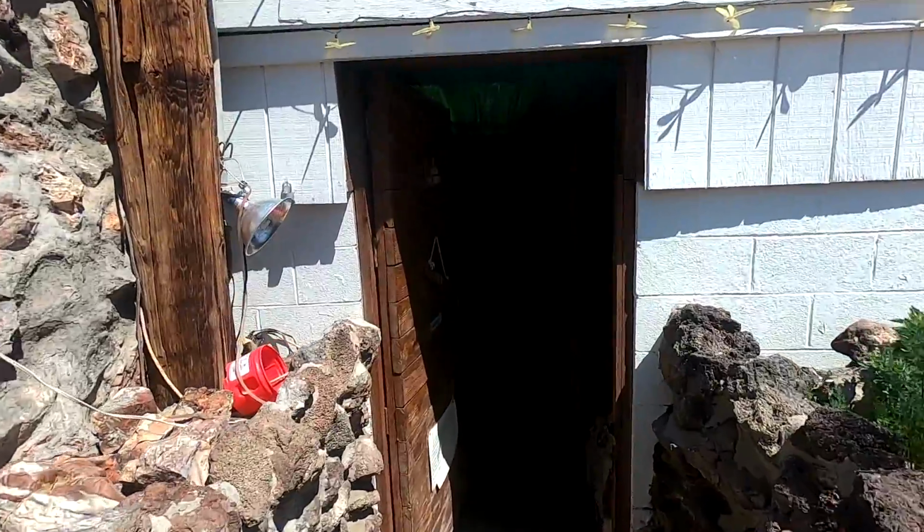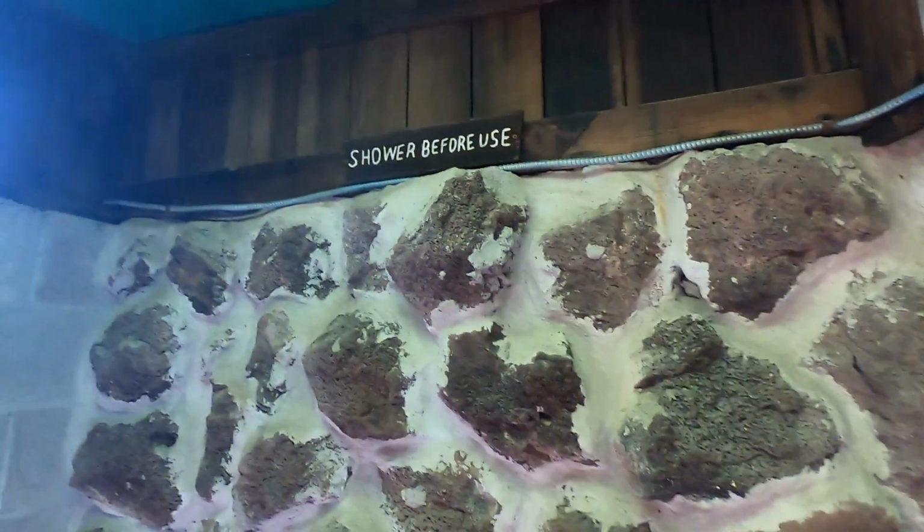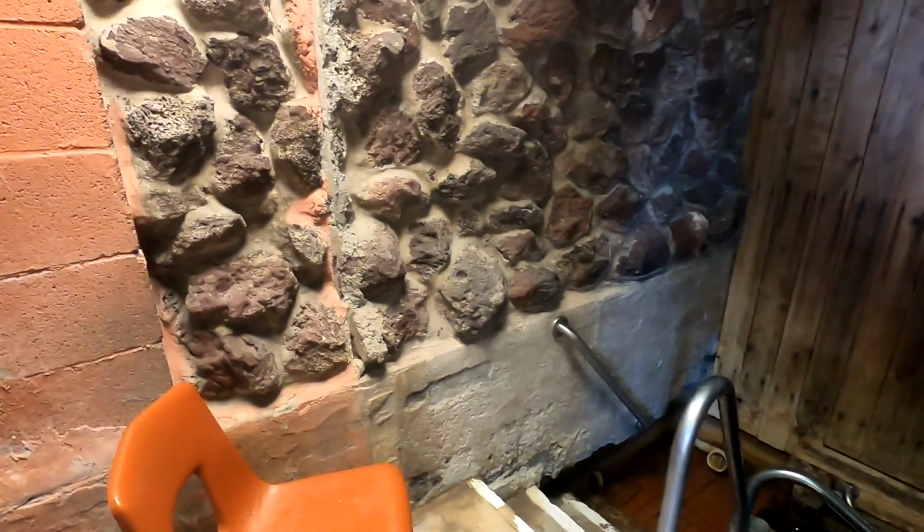So this is the room we were in. The reminder to shower before you use it. We'll switch for the pump. Pump just keeps the water flowing. But this is just a nice little small room for about 2 people. There's one room next door that can hold, I think, up to 4 people.